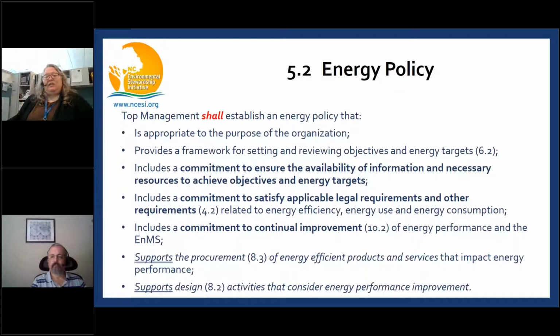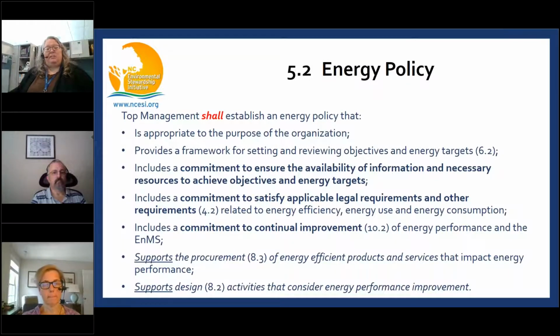Again, just like the other ones, there are 3 commitments here. It's just that the commitments that you're making for your energy policy are a little bit different than your environmental or your quality policy. It also has to include a commitment to satisfy your applicable legal requirements and other requirements. That's pretty much the same as your other management systems, but this one is specifically related to your energy efficiency, energy use, energy consumption. And then you have to include a commitment to continual improvement, again, very similar. And this is your continual improvement of your energy performance and your energy management system. It supports the procurement of energy efficient products and services that impact energy performance, and it supports the design activities that consider energy performance and improvement.